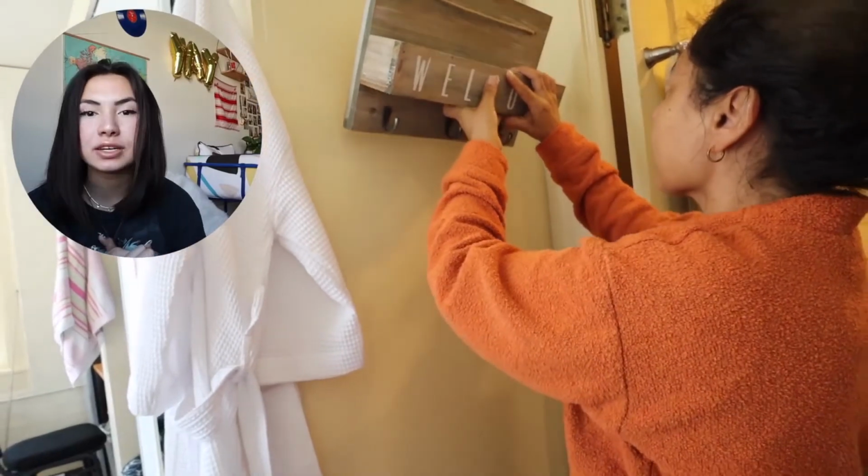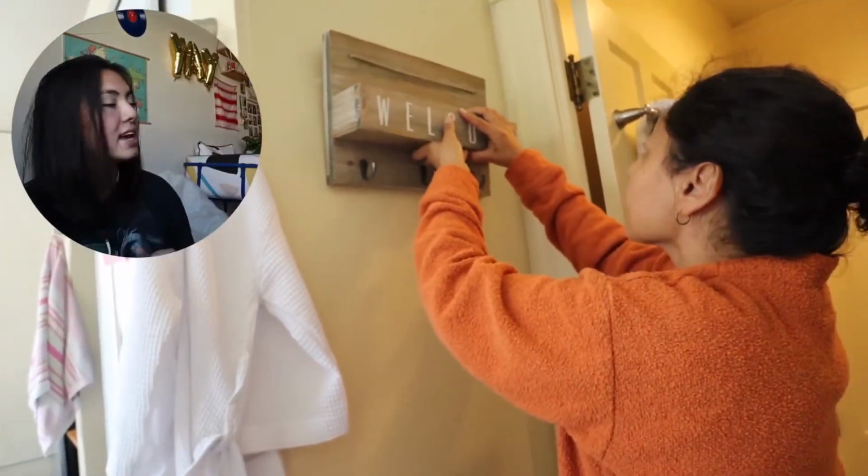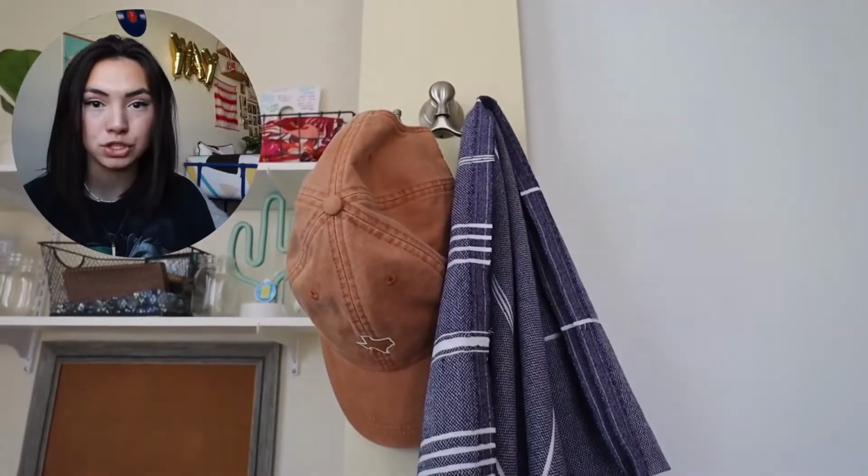Lastly are hooks. You can hang stuff up like your hats, your towels, your purses. It looks decorative and it's also useful at the same time, which is most things on my list. Decorative, but also functional. If you're going to move into a small apartment, small dorm, or just want to spice up your own bedroom, then I recommend getting the things on my list.